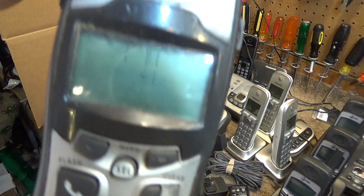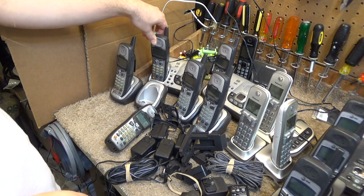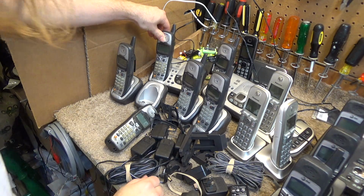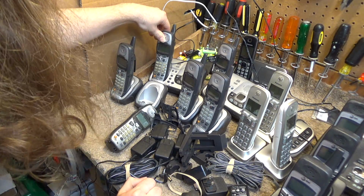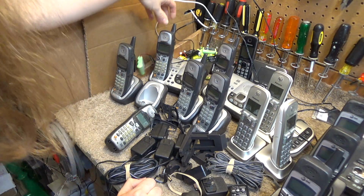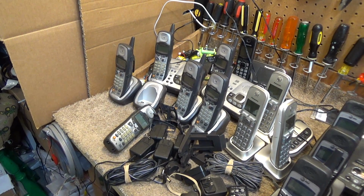I think that's saying place in charger. I'm not sure why, because the battery's not dead. And now it's saying charging. It still says place in charger. I didn't think that battery was dead. We'll get another one and see. Maybe it is. I don't know.